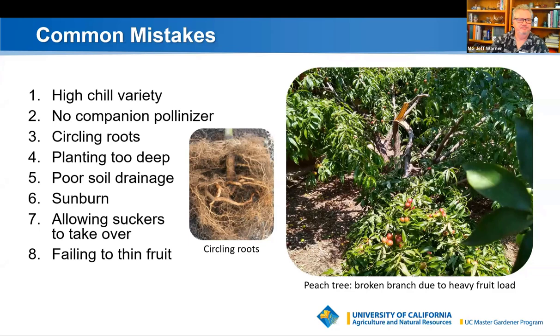And the other thing is letting suckers take over. That's a really common problem. And of course, thinning as well. It's hard to thin. You hate to throw away something that you really were looking forward to, but you will get better fruit in the long run. And that's one of my mistakes there.